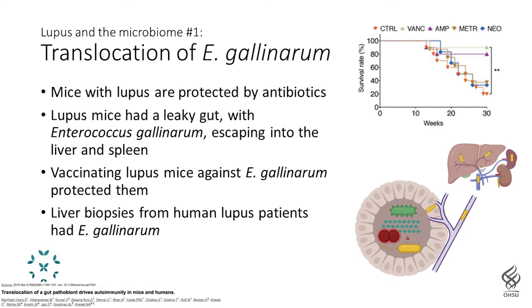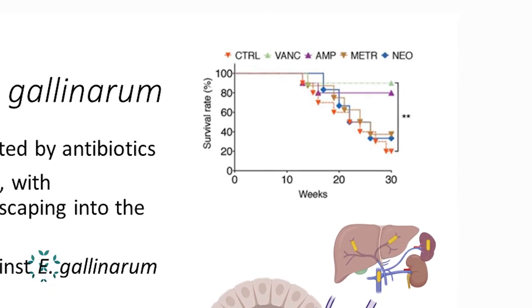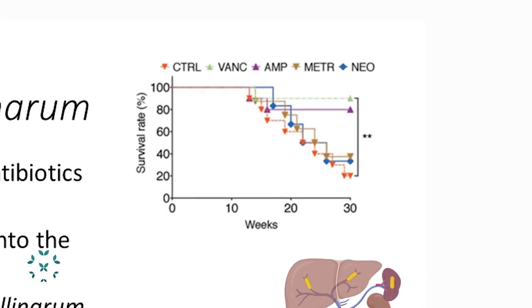And eventually they develop antiphospholipid syndrome, which is something that some people with lupus have, where they develop blood clots that are very dangerous. And so these mice, when we gave them antibiotics to get rid of a lot of their gut bacteria, survived. It was a dramatic change: in this graph, at 30 weeks of age, about 80% of the mice have already passed away. When you give them antibiotics, 80% are still alive.